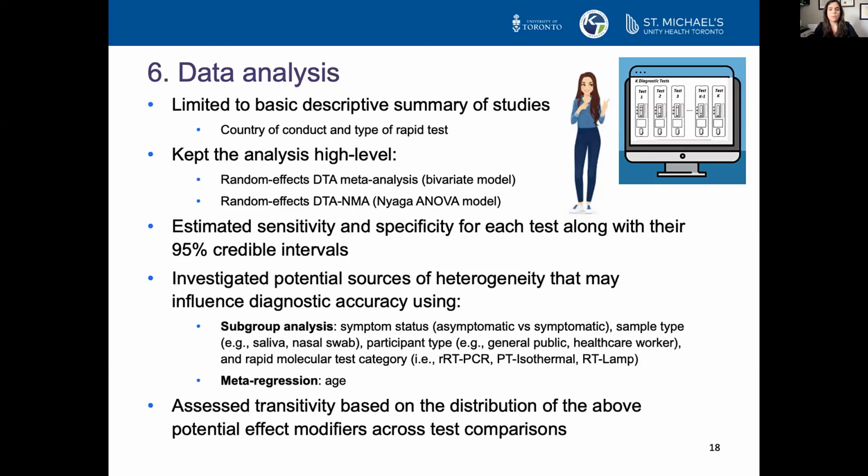We estimated sensitivity and specificity along with our uncertainty and heterogeneity, and we explored heterogeneity both visually and by investigating potential effect modifiers through subgroup analysis and regression analysis. And for the network meta-analysis, we also assessed the transitivity assumption in its network. So we assessed whether the distribution of effect modifiers was on average similar across the test comparisons.